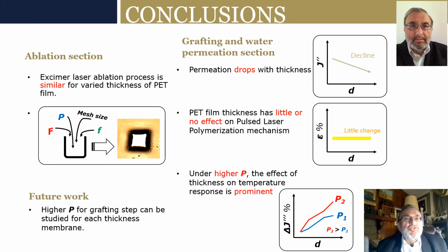For the ablation section, we showed that the excimer laser ablation process is similar for varied thicknesses of PET film. And for the grafting section, we showed that the permeation drops with thickness. The PET film thickness has little or no effect on the pulse laser polymerization mechanism. And under high P, the effect of thickness on temperature response is more prominent. And our experimental results show that by looking into the percentage change in the responsive behavior.